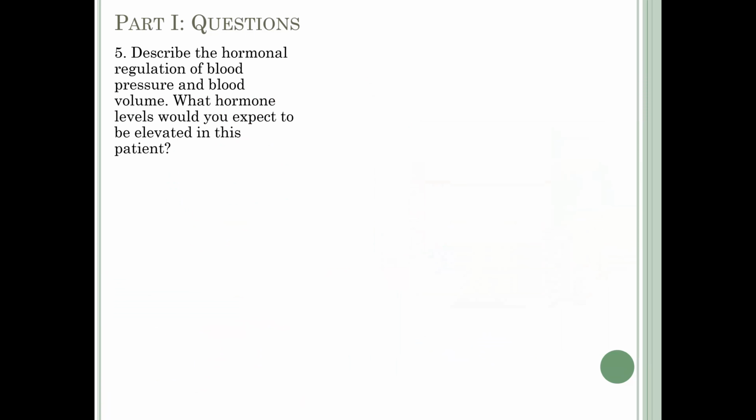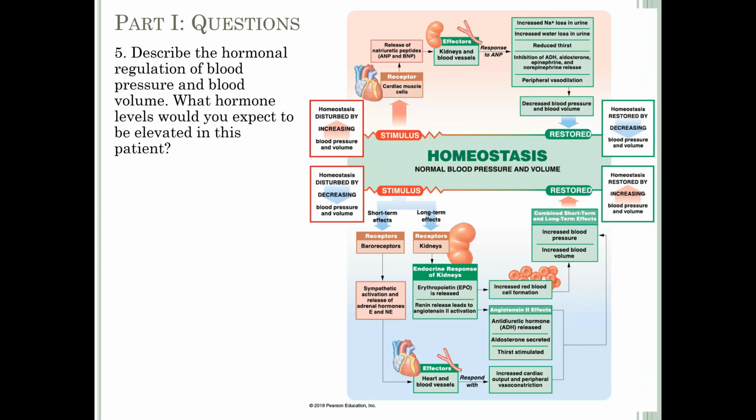So number 5, describe the hormonal regulation of blood pressure and blood volume. What hormone levels would you expect to be elevated in this patient? All right, so I'm going to put the little chart up here as we go through it. So again, we're looking at homeostasis of normal blood pressure and normal blood volume.